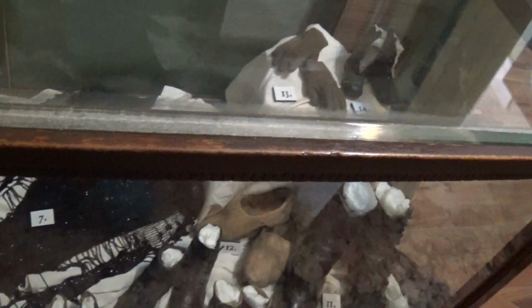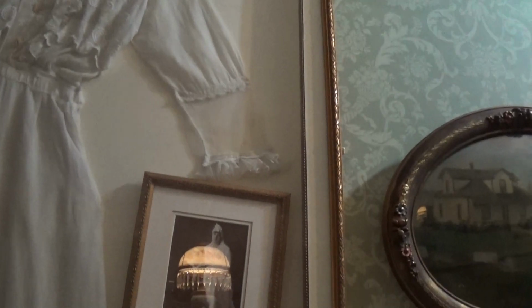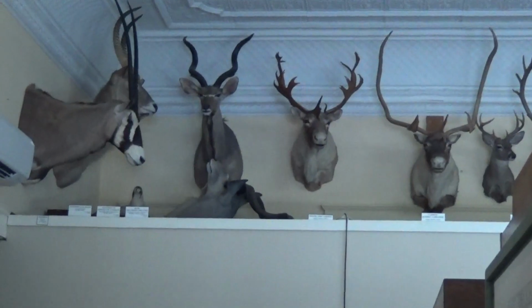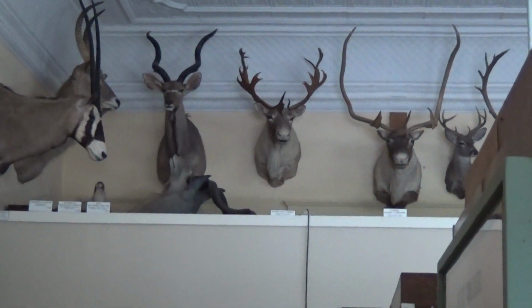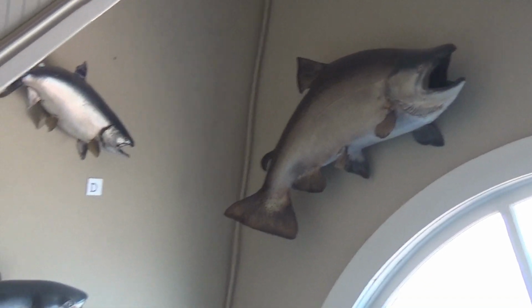Even an old brown pelican is mounted in one of the display cases. All the display cases, they made use of every inch, with some deer and several species of bighorn sheep up there. I even see an African animal's horns and some different kinds of deer peeking over the edge at us as we walk through.